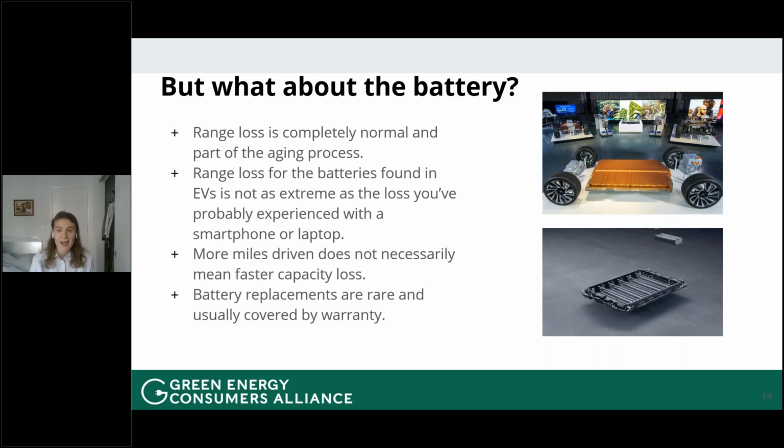I think most people have had an experience of having an old cell phone or laptop that loses charge really quickly. And so when you're thinking about a battery, it's easy to assume that an electric vehicle will have similar performance, that, in just a couple of years, it'll start to lose charge quickly or not perform as well. And to some extent, that is true. Range loss is a normal part of the aging process.